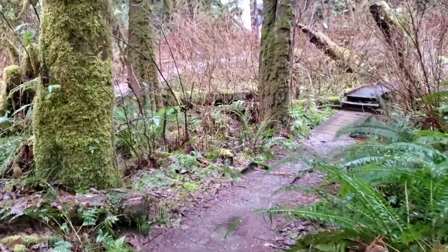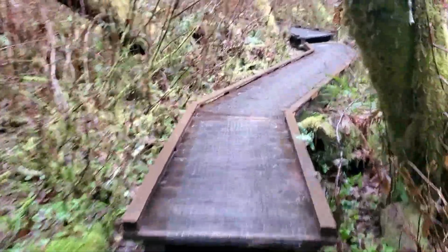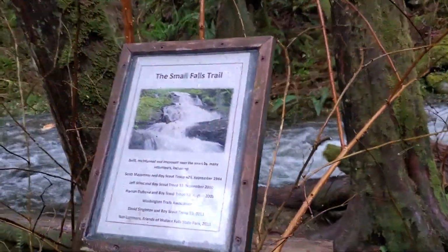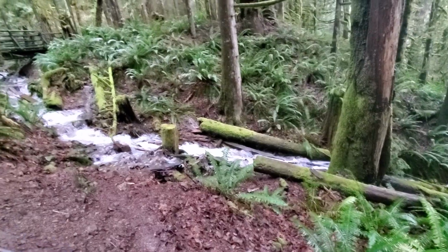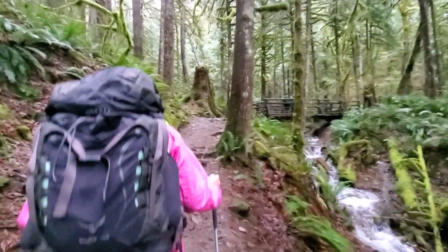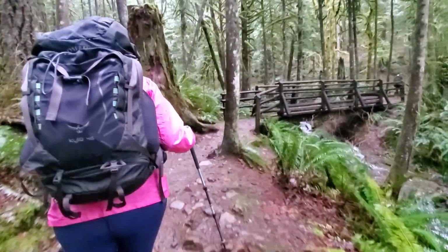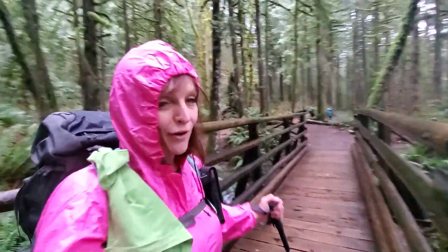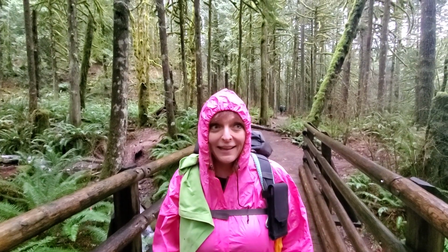We're at the small falls, which right now are kind of big. Usually it's dry right here. I've never seen so much water when we cross this one. Also, I had to put my Frogg Toggs back on because it did start to rain and I didn't want to get my winter coat wet.